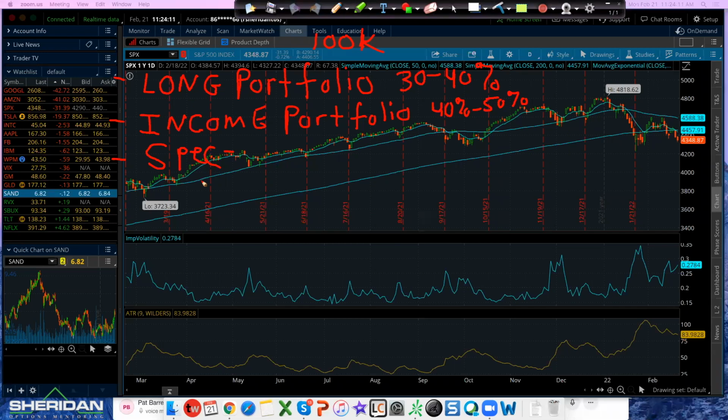Now, everything you guys do falls into this, and we have different criteria when we might play each part of the portfolio. So those are the three.